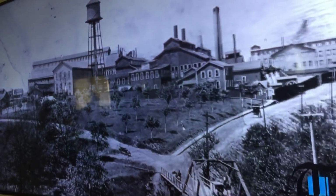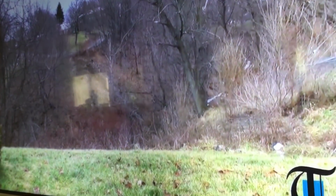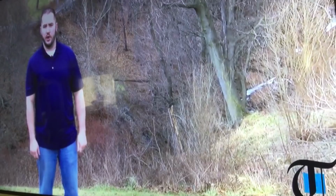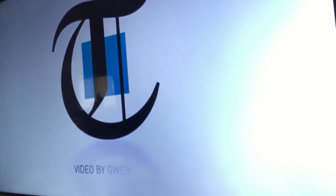H.C. Fry Glass continued operations until 1933, when the Great Depression took hold in America and made business difficult. Despite its short-lived tenure, the company continues to be appreciated by glass collectors all over the world. The bridge over McKinley Run, which once connected the people of Rochester with the plant, is gone. But this site will long be remembered as the heart of Beaver County.